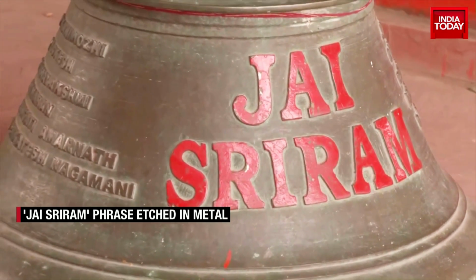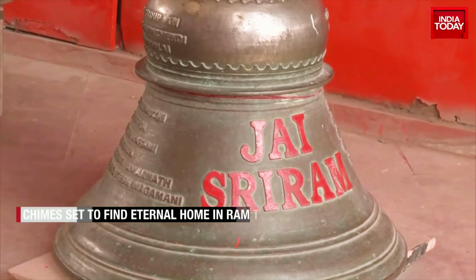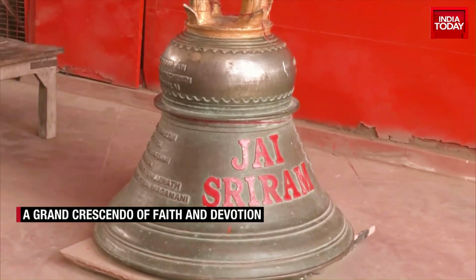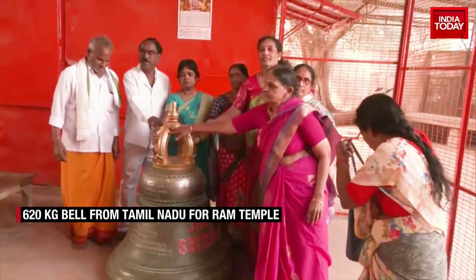A 620 kilo Titan, resonating with the triumphant notes of Jai Sri Ram. The sacred phrase etched in metal, carrying the weight of devotion.